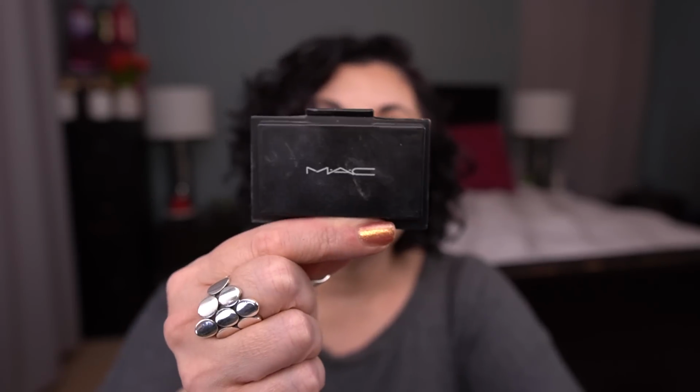And then when I tried to use it on my eyes to set my eye primer, it creased like a mofo. And it just made my eyes look terrible. So I can't find a way to use this product. So why am I keeping it? Why am I torturing myself? I shouldn't. So it's being decluttered.